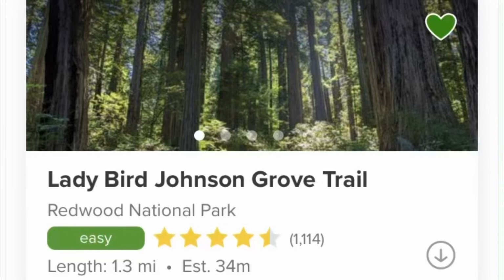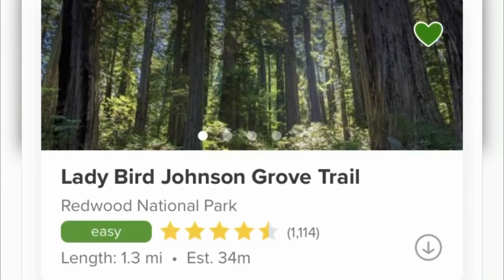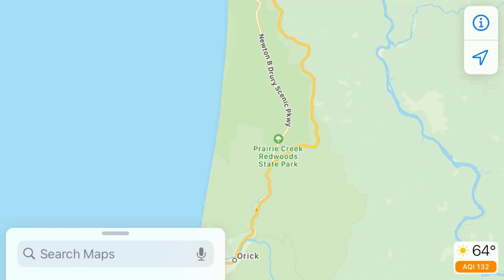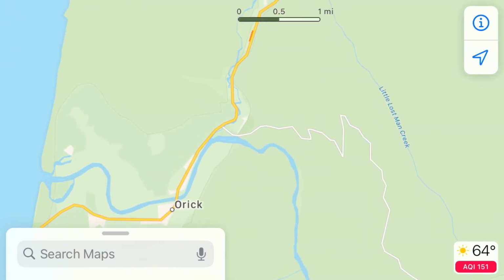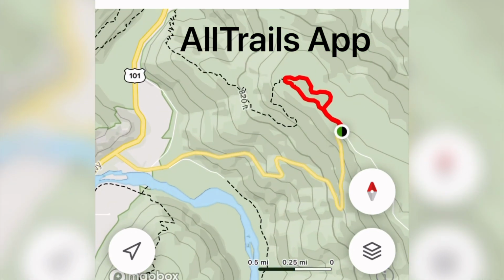After exploring and eating our dinner, we decided to go on one last hike for the day. We did the Lady Bird Johnson Grove Trail, which was about 1 1/3 mile long and took a little over a half hour. It's about 5 minutes south of the end of the Drury Parkway. You turn left on Bald Hills Road and drive down just a couple minutes until you see the parking lot.